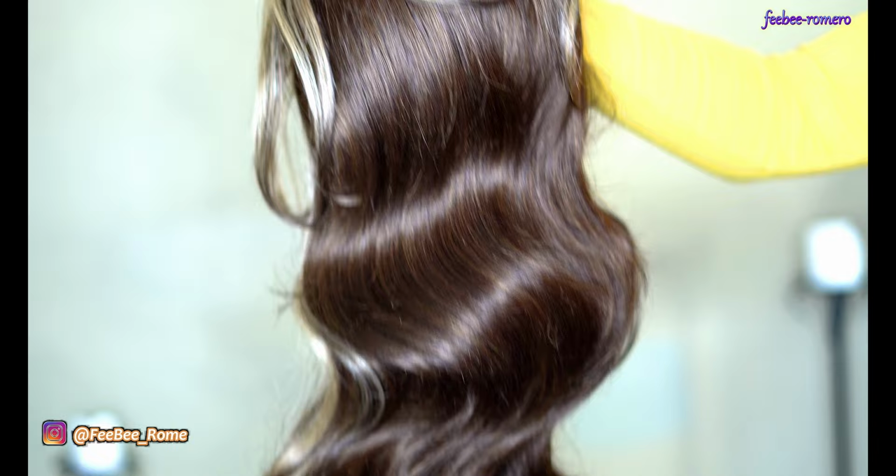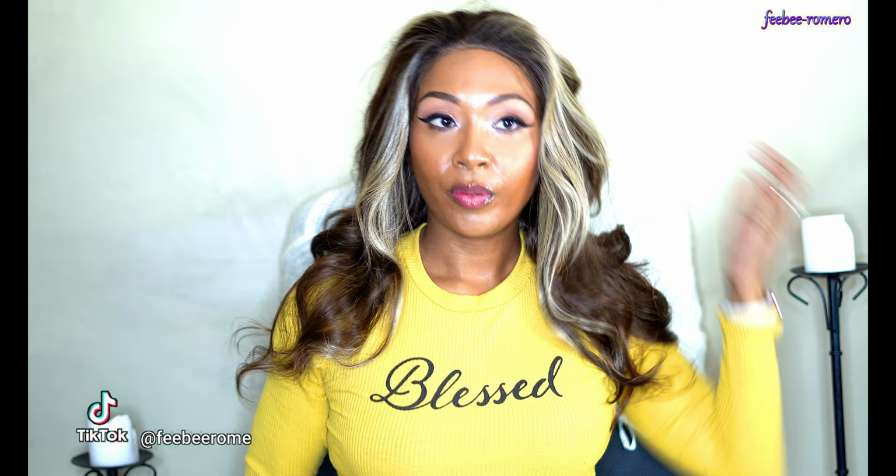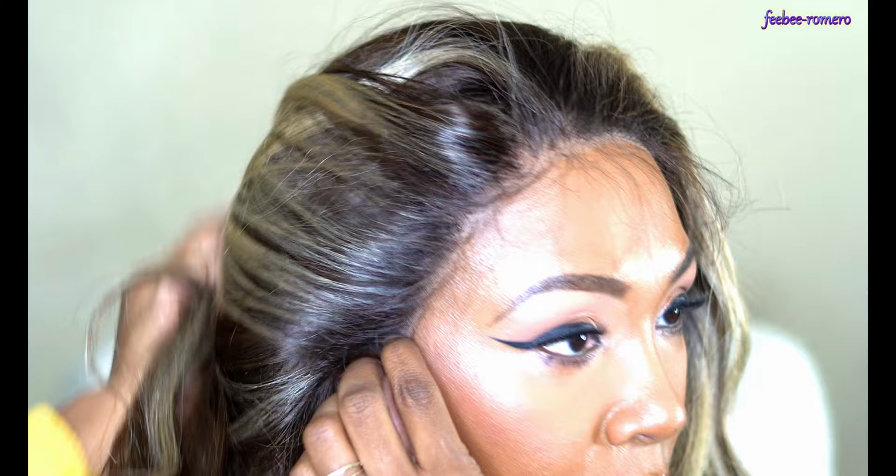So anyway, let's just get into Miss Glenna. That's her name. She is from Sensationnel, the Cloud 9 13x6 HD lace wig collection. She is an HD lace wig, layered curly synthetic hair. She's 24 inches. We can heat her up.